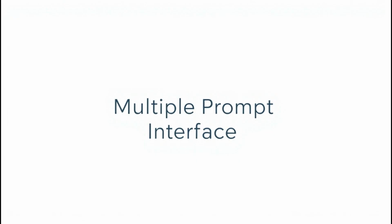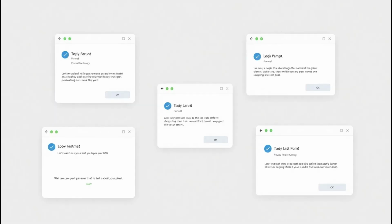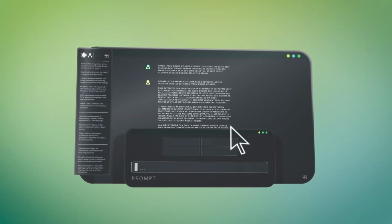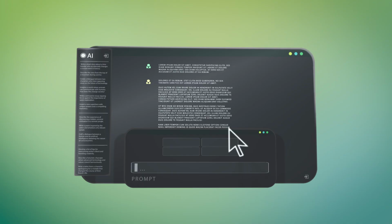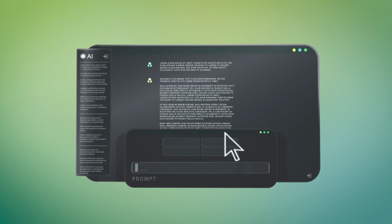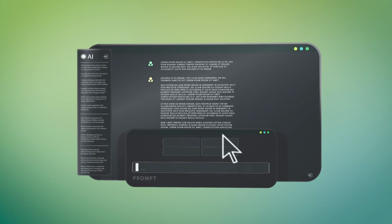4. Multiple prompt interfaces. Freeform prompts, structured inputs, and chat-style interactions. This makes it flexible for different workflows. Researchers use structured prompts for experiments, while developers prefer chat-style prompts for app logic. Not the most popular, but very important for advanced customization.